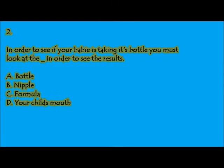Question 2. In order to see if your baby has taken its bottle, you must look at the blank in order to see the results. A, the bottle. B, the nipple. C, the formula. Or D, your child's mouth. Now think about it. You would really like to see the results, right? Just remember that part of the video. And your answer is the nipple. The nipple shows if the milk is going into your baby or not.